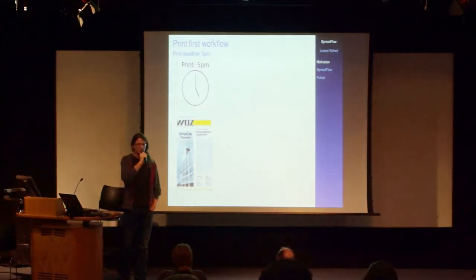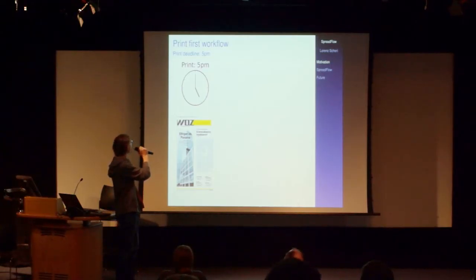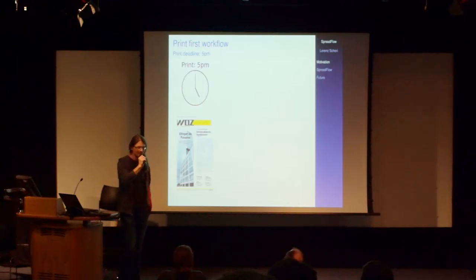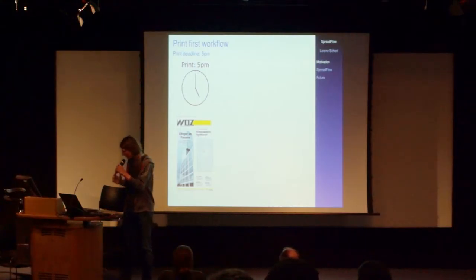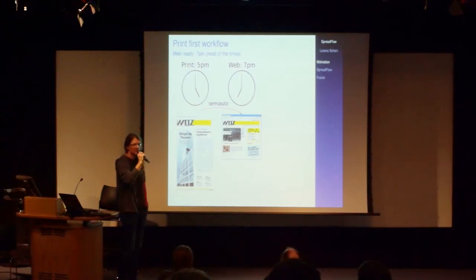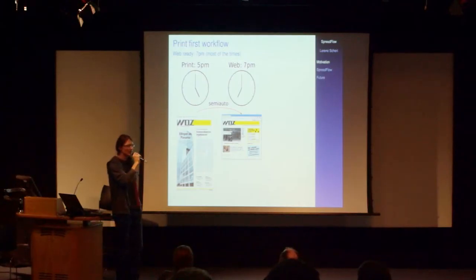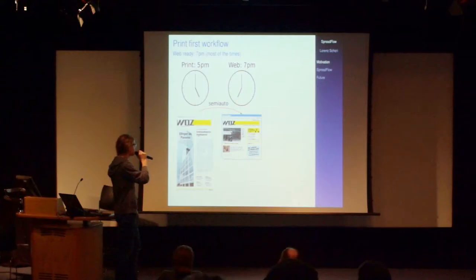Since we are a weekly newspaper, we go to print on Wednesday evening. We have that deadline, which is always looming. After that, the content is extracted and moved to the web page. We have the same content on the web page as in print, except that it's a little bit complicated with image licenses and so on. Sometimes we have to change images and add other things on the website, so that takes a little bit of time.